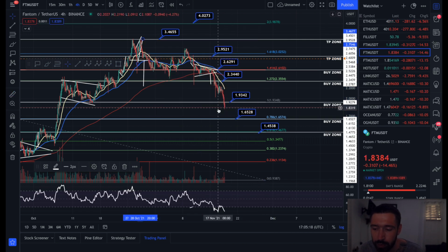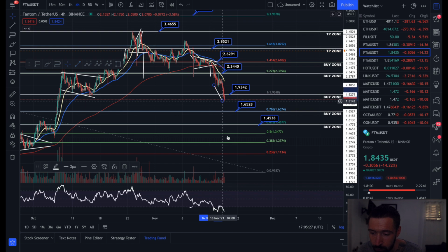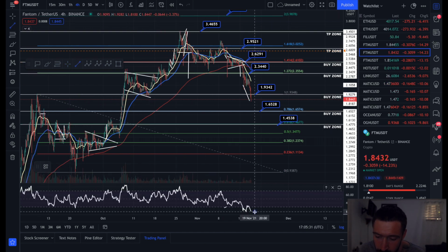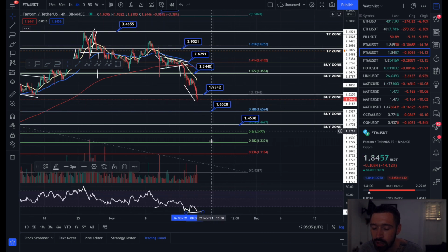So I would expect to bounce back to the upside relatively soon. In my opinion, we do have a little bit of a bullish divergence here, but if we keep dropping, it would be invalidated. But we're creating a lower low on the chart, and we're creating a slightly higher low on the 4-hour RSI. We're extremely oversold, guys. So I would expect to see some consolidation soon, or a bounce back to the upside.